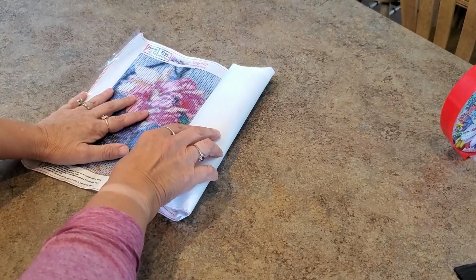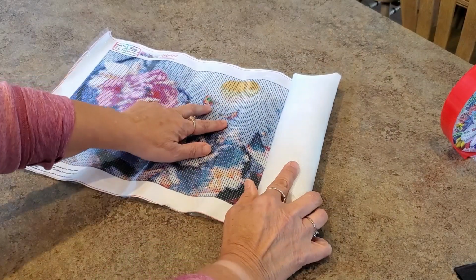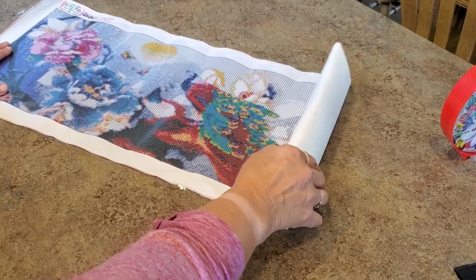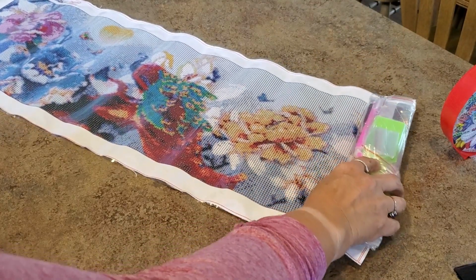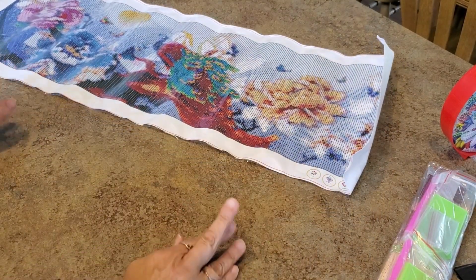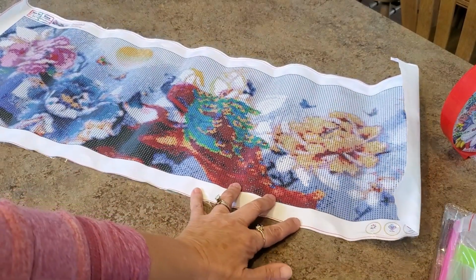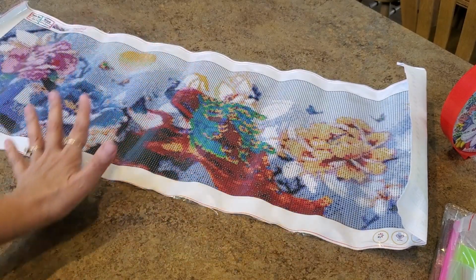All right, let's unroll and unroll and unroll. Those are butterflies, sun. Oh my goodness, this is pretty. We got peacocks. There's a peacock. Now I remember it. Yep. Flowers, one peacock, flowers and butterflies and whatnot. It's long. Okay, so it's not going to be 80 by 30. You can't even hardly see it right. Let's see. How's that? Is that better? That's better. The big peacock in the middle. It's a full drill. It's full coverage.